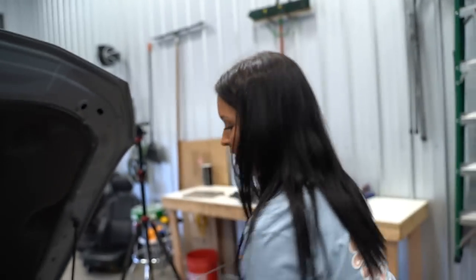It needs a little bit of oil. You need a tenth of a quart in this thing. Don't ask me how this car still runs. We beat the shit out of it, and she doesn't even burn oil.